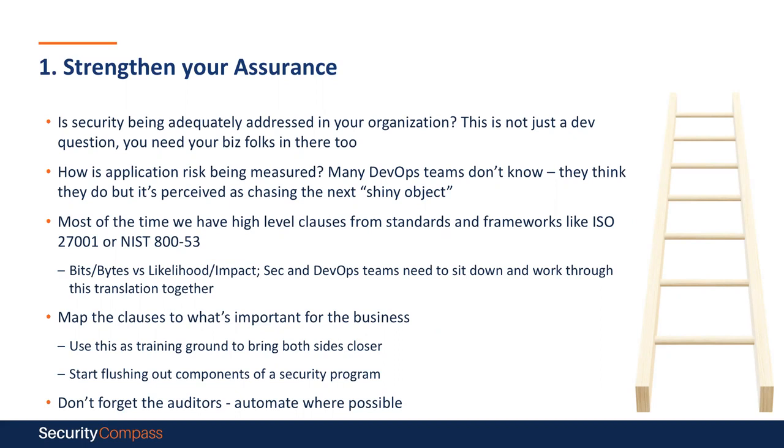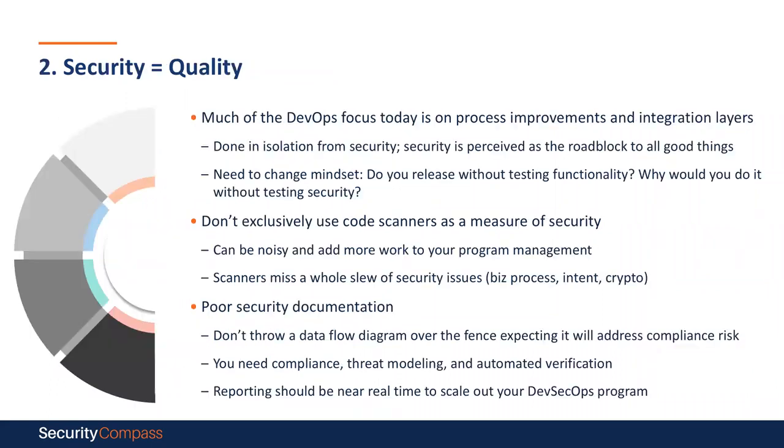One thing to keep in mind is that oftentimes when we talk about security and DevOps and DevSecOps, keep the auditors in mind as well. If possible, automate this, because they will want to gather some level of assurance that they can take back in the form of reports to the business and help them understand where we sit from a security perspective. The second thing to think about is a reframing.